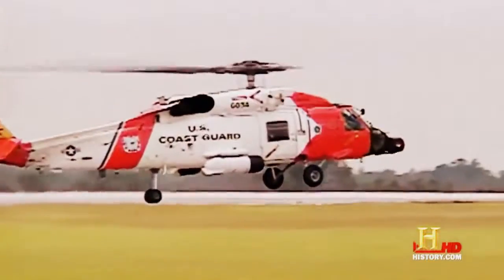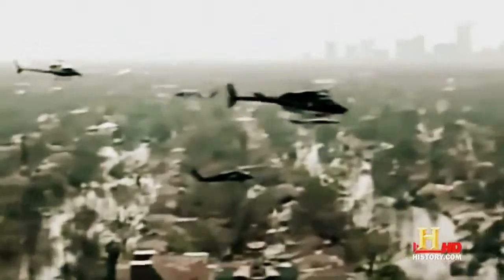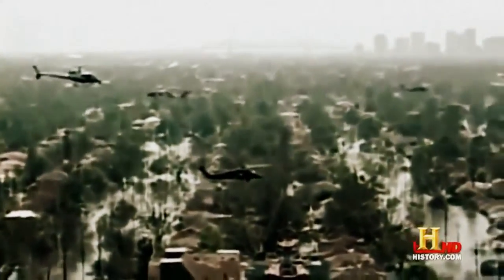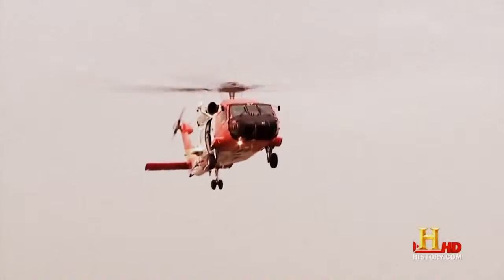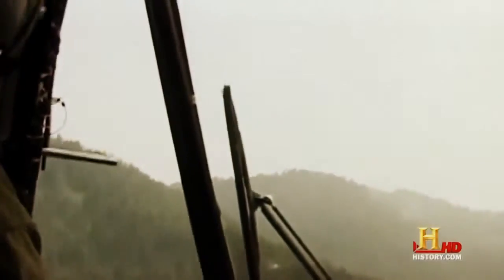The Coast Guard led the way as military and civilian helicopters saved thousands of lives. The sky was literally filled with helicopters everywhere. The U.S. Coast Guard effectively uses helicopters to save people from water. But one helicopter saves people with water. It's called the Erickson Air Crane, and with its unique dragonfly appearance, it's never mistaken for any other helicopter.